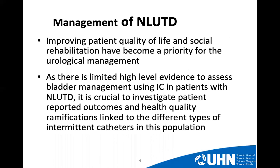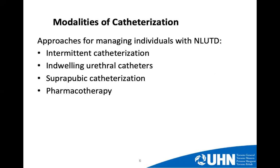So what's our goal? Our goal is really to improve quality of life and social rehabilitation for these patients. The problem, though, is that there's a real limit in the amount of high-level evidence available to crucially look at intermittent catheterization and look at its ramifications both in outcomes and quality of life in different populations. So that's a challenge. So when we talk about different modalities of catheterization, we can divide it.